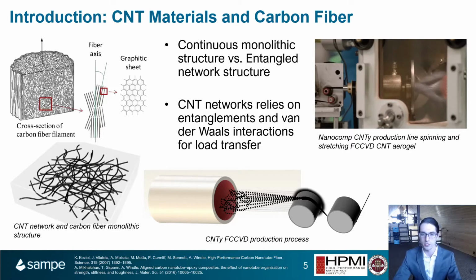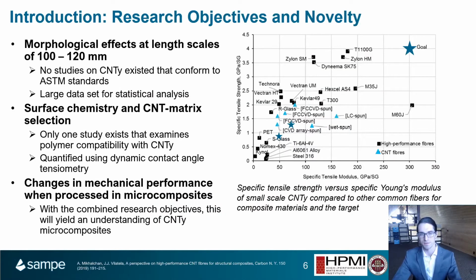Whereas a carbon nanotube material is made by an entangled network. Think of a big bowl of spaghetti. These carbon nanotube networks have to rely on entanglements between one another and van der Waals interactions to transfer these loads. You can see why that is when you take a look at the top right-hand side. The yarns I work with are made by taking an aerogel through FCCVD processing and spun into that yarn, so it's a little bit denser.